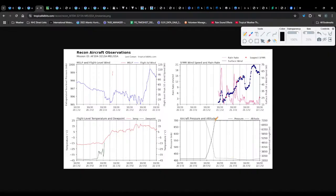This line is the pressure, and as you can see, it is running at about the 700 millibar level. This line here is the altitude, and this is all in meters. So right around that 10,000 foot level is where they're flying.